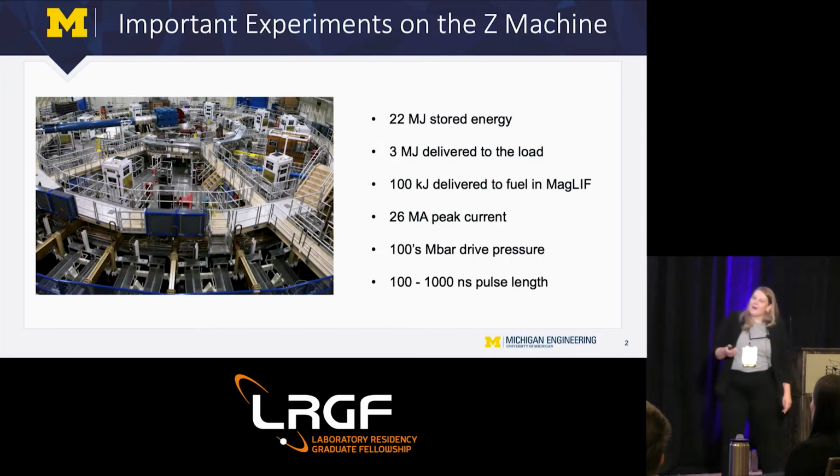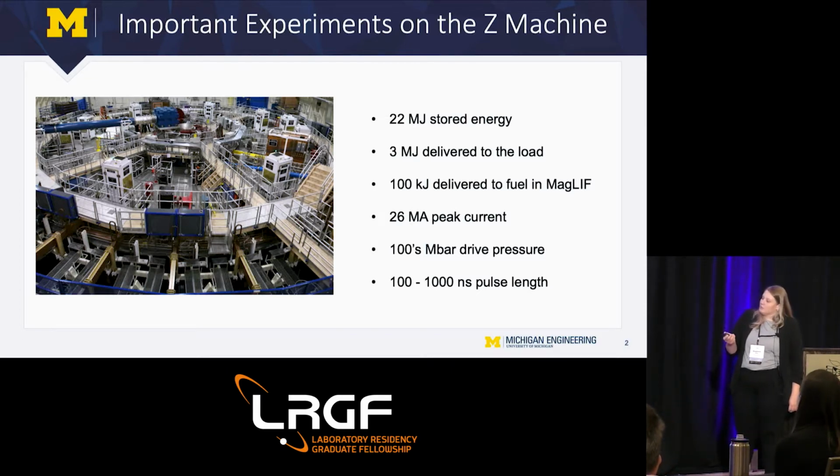So we're pretty close to the facility, actually, here in Santa Fe. The Z Machine is a facility I think some of you were able to tour a bit ago. It is a pulse power device in Albuquerque, New Mexico at Sandia National Labs. It's a really impressive facility that can do a lot of really cool science, from materials studies to fusion energy research. It has a really cool platform for studying NNSA applicable stockpile stewardship. It stores 22 megajoules of energy, and one of the highlights I like is the 26 megaamps peak current.